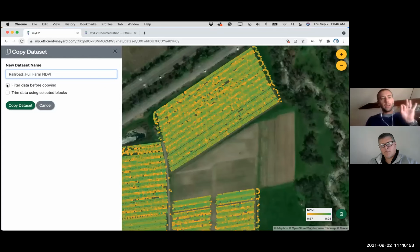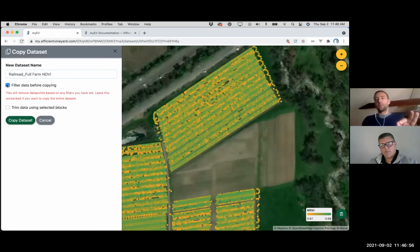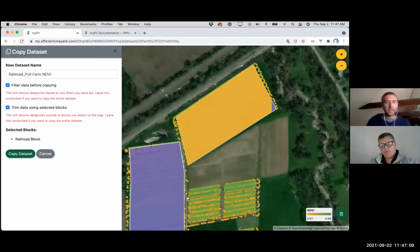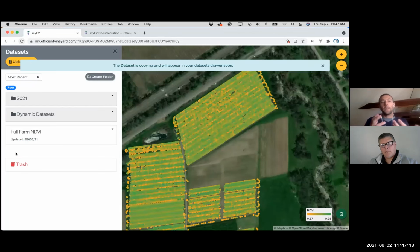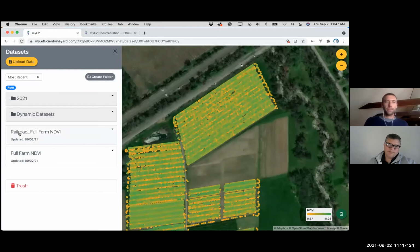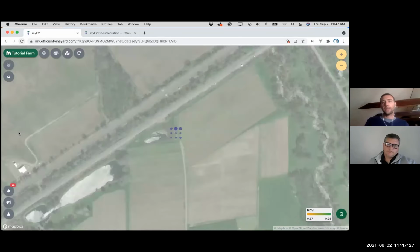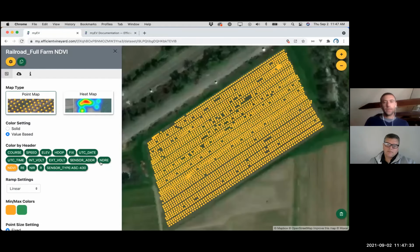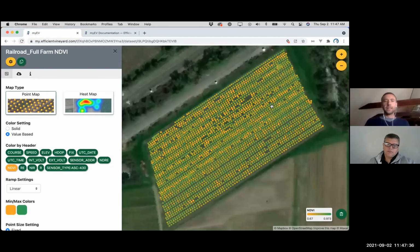And what I want to do is use the filters that I just applied. I want to filter all that stuff out before I copy this data set. And I want to trim this data set to a block. So that'll give me the blocks that I can choose from. And I can select multiple blocks if I choose, or I can just select one, which is the railroad block. Now, when I copy this, it's going to create a new data set that is filtered and trimmed to just that railroad block. So I'll click on that. Here's our railroad block. It maintains the way that we visualized that data.